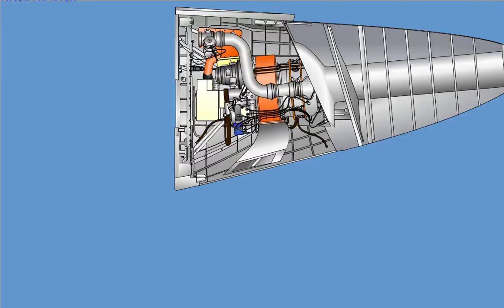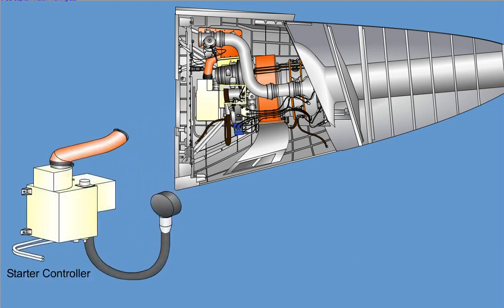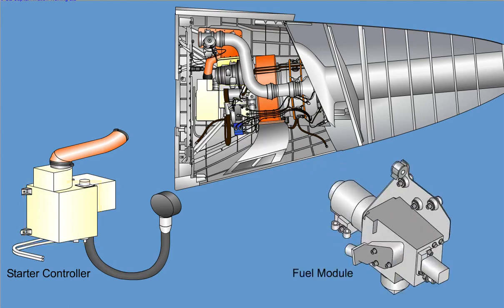The starter controller system consists of a starter controller assembly and a permanent magnet starter, which is mounted on the forward side of the gearbox. The starter controller assembly, located in the APU compartment, consists of a cooling fan and electronic controllers for the cooling fan, permanent magnet starter, and the fuel module. The cooling fan uses ambient air from the oil cooler air inlet duct to cool the 3 controllers. The air is then discharged into the APU compartment.